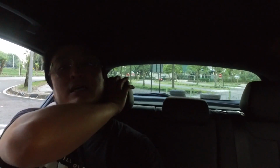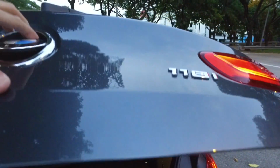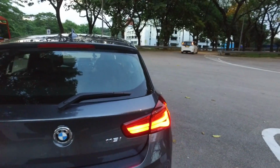I think this is a very good compromise. A headrest that isn't that tall. And then you can just leave it like that, and then I can rest comfortably. Yep, this is a good design, okay? You don't get rear armrests, and of course no power boot lah. What else is hiding here? No reverse camera. Yep, that's the car.